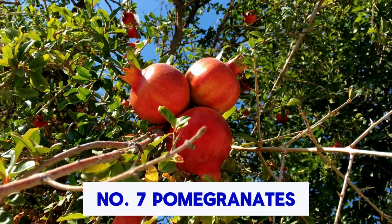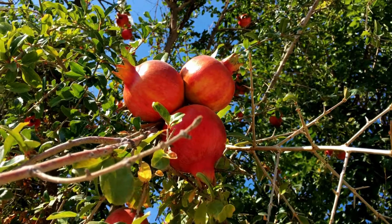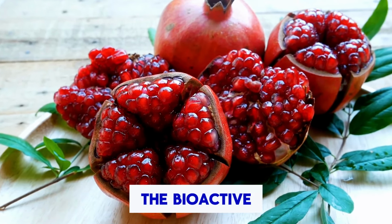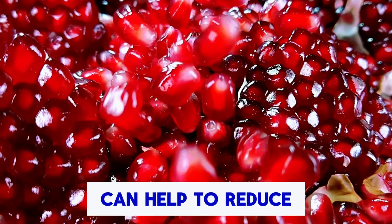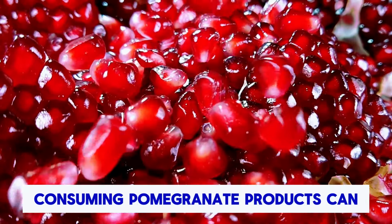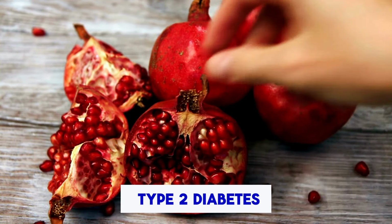Number 7. Pomegranates. Pomegranates are known for their many health benefits, which include reducing blood pressure and cholesterol levels and improving insulin resistance. The bioactive compounds found in pomegranate juice and arils can help to reduce inflammation and protect against cellular damage. Studies have shown that consuming pomegranate products can be particularly beneficial for individuals with type 2 diabetes.